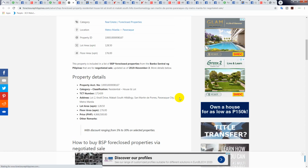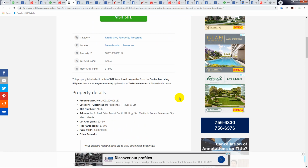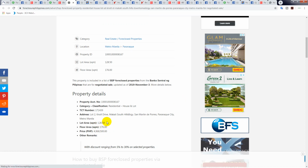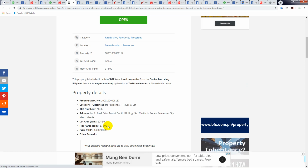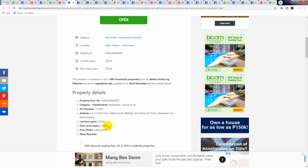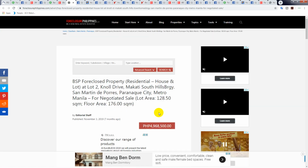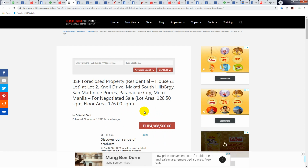Unfortunately, most of the bank listings, if you're going to the bank and the foreclosure websites, they do not have pictures. But look, I have some details here for you. It's a lot area of 128 square meters, so it's a decent sized lot area, guys. The floor area is also decent. It's 176 square meters, and it's priced at 4.968.